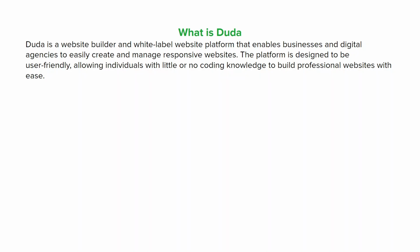Some key features of Duda include a responsive design. So Duda's websites are mobile responsive, which means that they automatically adapt to different screen sizes, such as smartphones, tablets, and desktops, providing an optimal viewing experience for users across different devices.